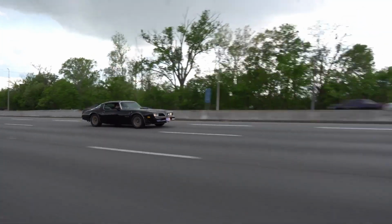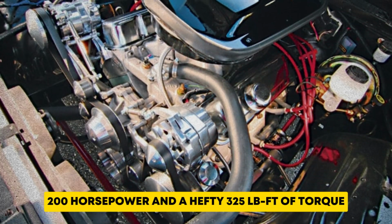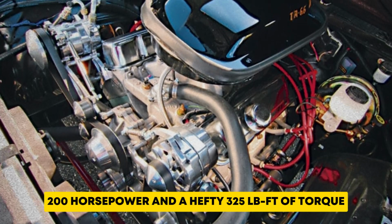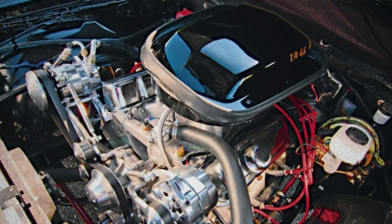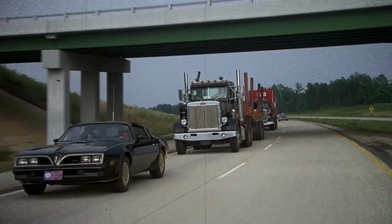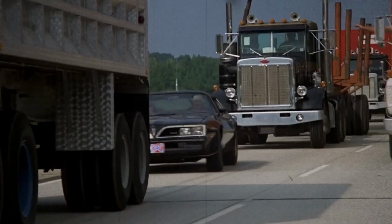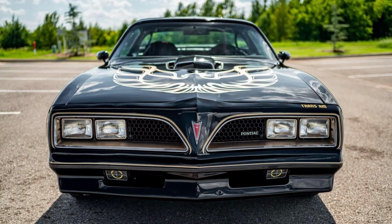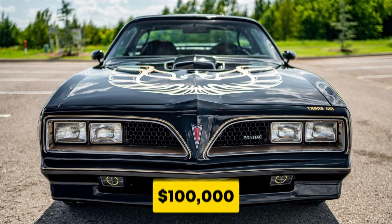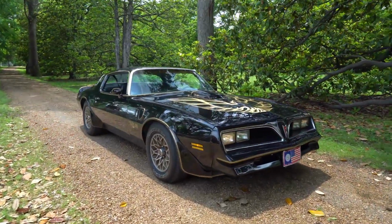But beyond its Hollywood good looks, the Trans Am was a real performer, producing around 200 horsepower and a hefty 325 foot-pounds of torque. It may not seem like much today, but in the 70s, it was a true street beast. This model became even more famous after its appearance in Smokey and the Bandit, boosting its popularity and making it one of the most recognizable muscle cars of all time. Today, well-kept models can sell for over $100,000, and special edition models reach even higher values. So, what's next after an all-American muscle legend?